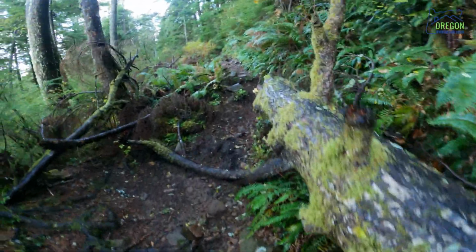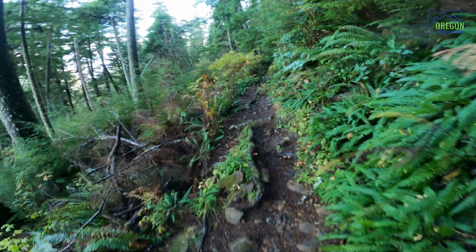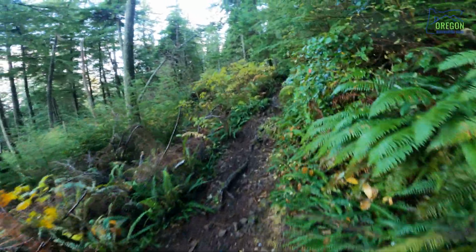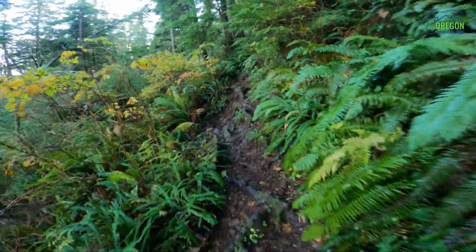So I'm gonna see if this will take us where we need to go. Because that, for what it seemed like, kind of was just a dead end. A couple of viewpoints down there. Might be the reason why that trail exists. People just making a little desire path for a couple of the viewpoints, but I think now I'm on the correct trail.